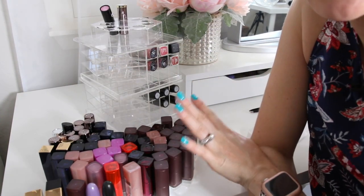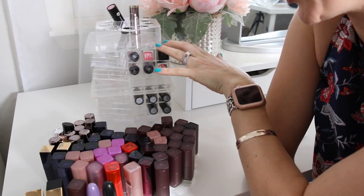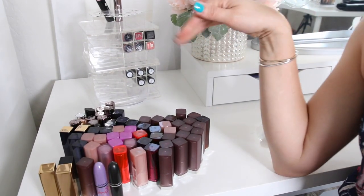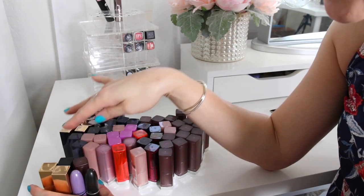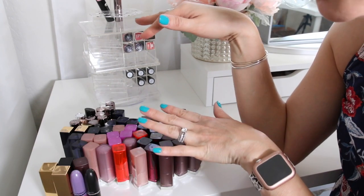All right, so I think I made fantastic progress. I pretty much got rid of most of the ones in here, so that's good. And then all of these, I'm getting rid of. All of these are going in the trash. These ones right here I'm just gonna give away to somebody, or maybe these two MAC ones I'll back to MAC, but the rest are going in the trash.